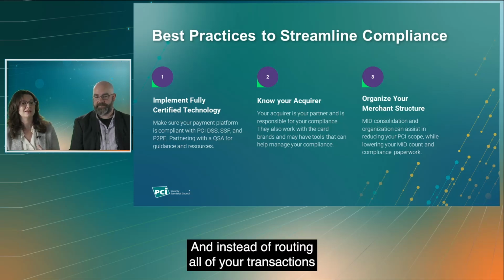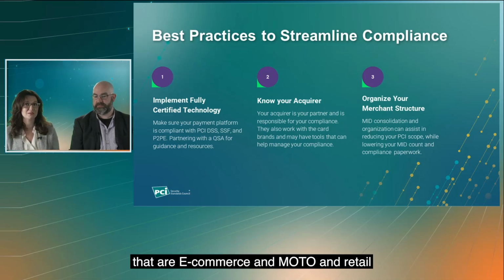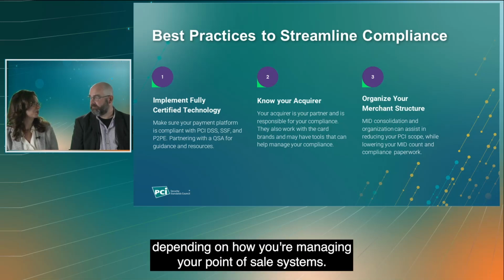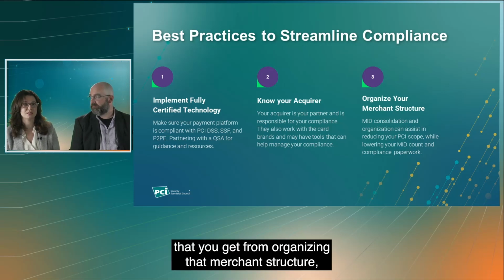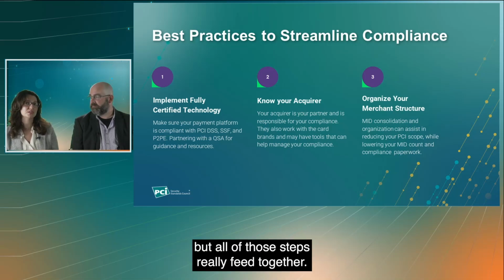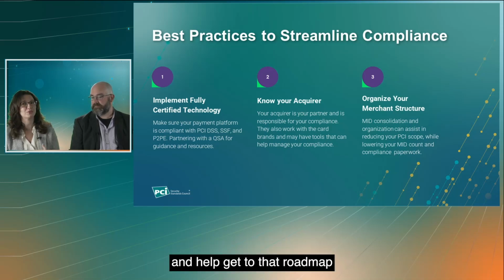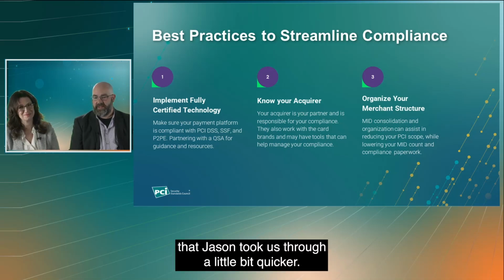And instead of routing all of your transactions that are e-commerce, MOTO, and retail through one merchant account and building an SAQ D out, which is really complicated, you can organize that so you can maybe reduce all of that to an SAQ A or an SAQ C or B, depending on how you're managing your point of sale systems. So there's a lot of benefit that you get from organizing that merchant structure, but all of those steps really feed together. You need to have that true partnership from technology to your acquirer to that structure of your merchant accounts so that you really can take full advantage and get to that roadmap that Jason took us through a little bit quicker. Yeah, absolutely.